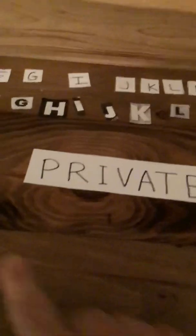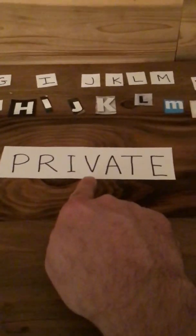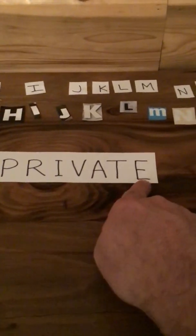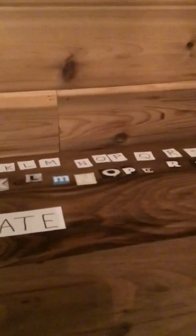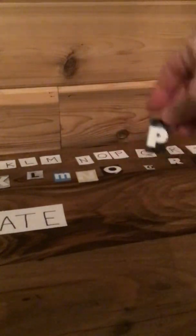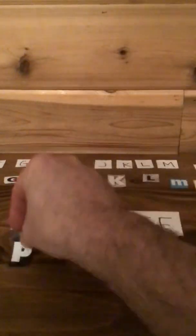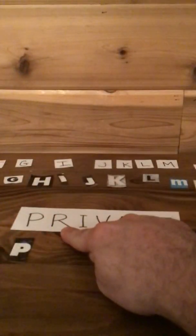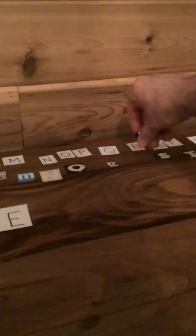The word is private. Letter P, R, I, V, A, T, and E. Private. Let's start with letter P. So let's find your letter P's. That's what a P looks like. And we're now going to find the next letter, which is the letter R. And there's letter R, way close to the end, middle end.